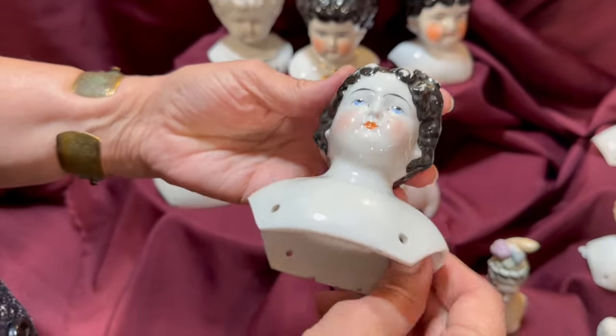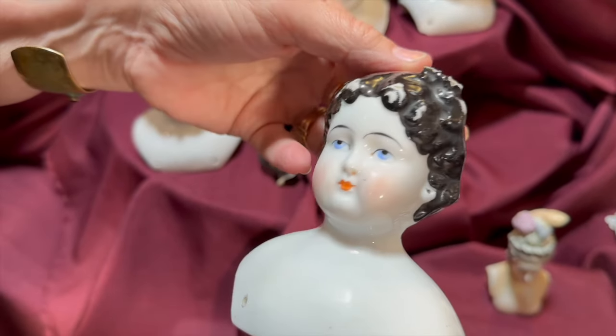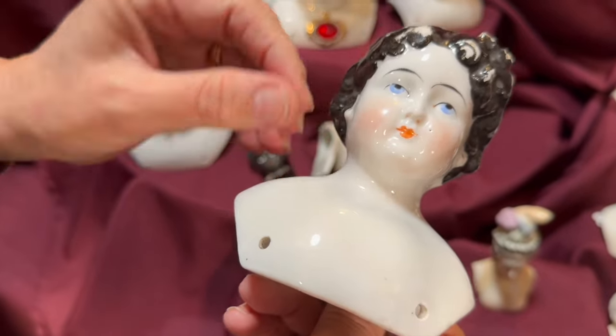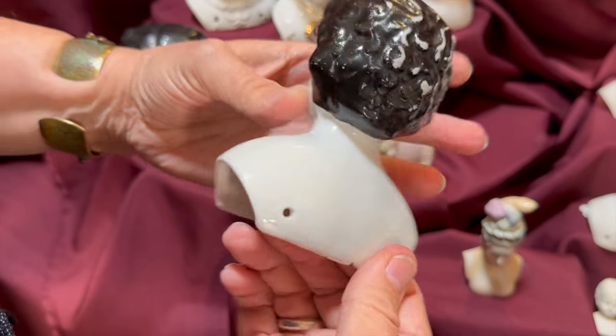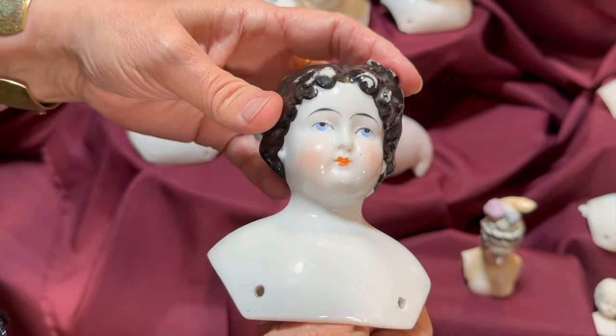I just put it over here. I don't know. This one has a chipped bow. It's a model that I've very seldom seen. It has pierced ears. I don't think Hertwig did pierced ears. So it's just over here as an unknown. But the quality is sort of on par with Hertwig dolls.